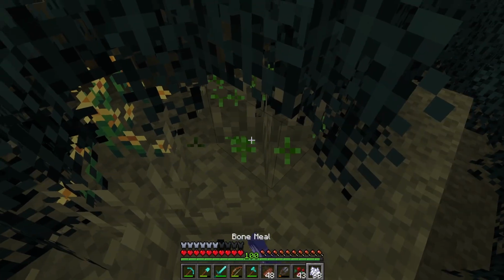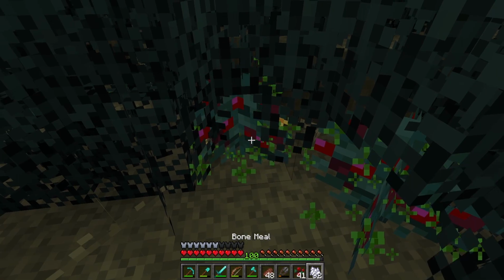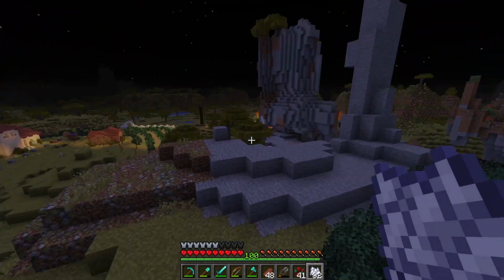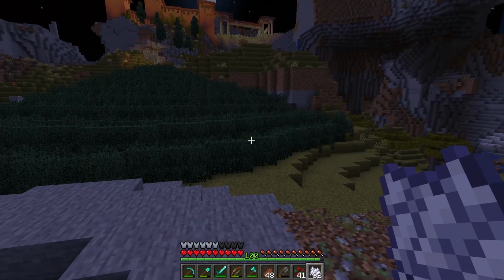I did run out of leaves again. Whoops, wrong thing. I ran out of leaves again, so I had to go down and I just harvested them from the vineyards down there because I decided we are going to completely redo those just so they match these better.